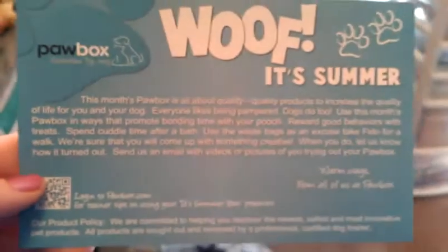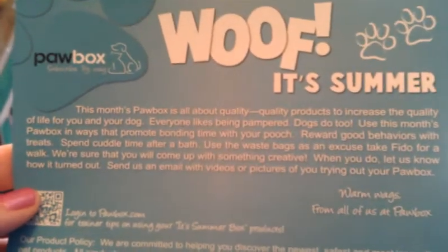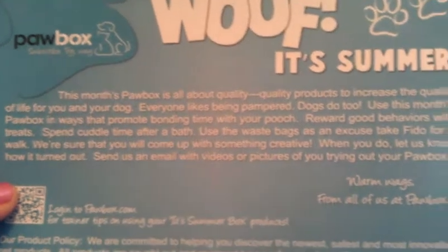And they also sent a little introductory card, which is very, very cute. And once again, my camera's not going to focus very well. Well, here you go, I'll read it. It says, "This month's PawBox is all about quality. Quality products to increase the quality of life for you and your dog.